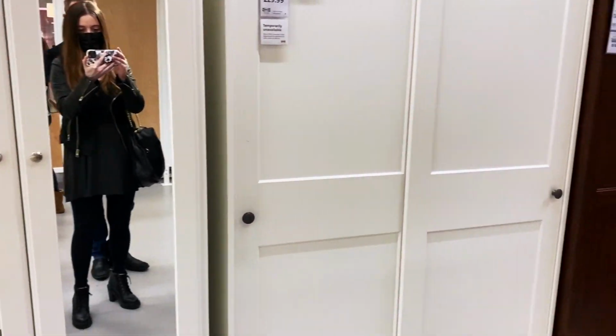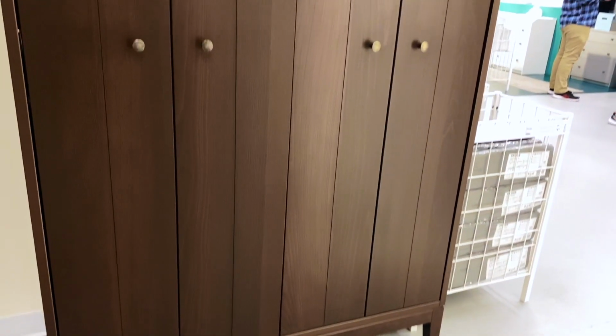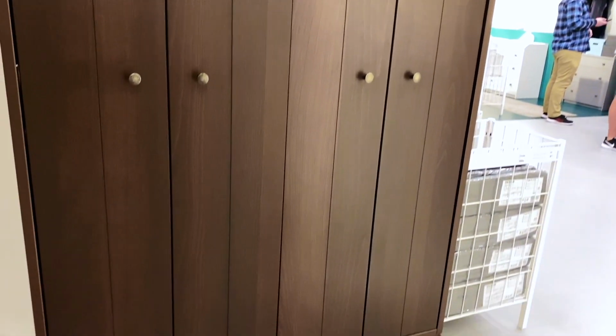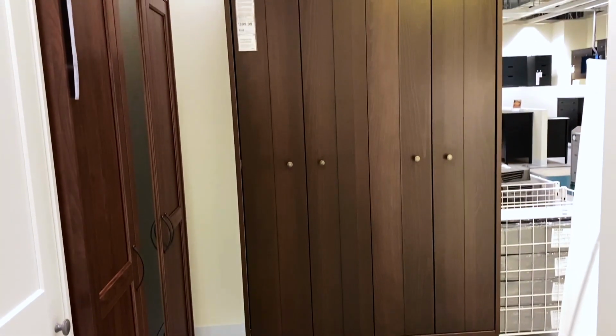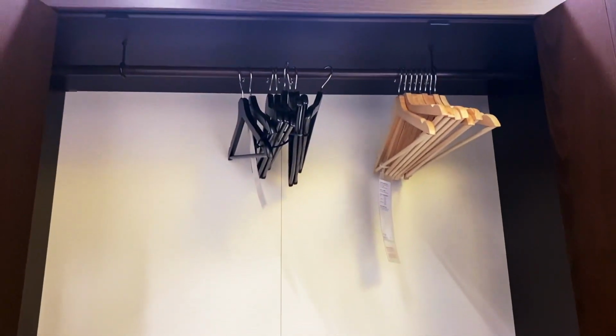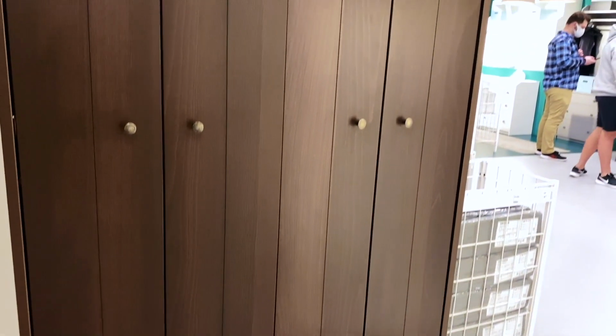There really was only one closet that fit the bill for what we wanted, and that was the Idanas closet. Again, not sure if I'm pronouncing that right. It felt solid, sturdy, not super cheap, and the vertical panel look was actually pretty stylish. So at this point, we're about 95% sure we're gonna go back and get this one.